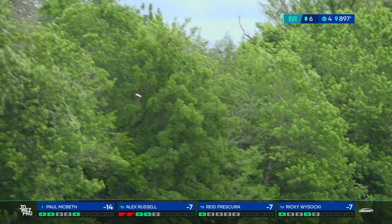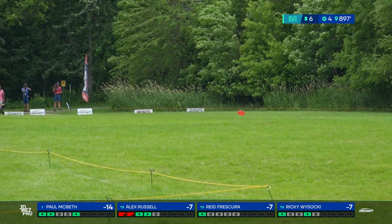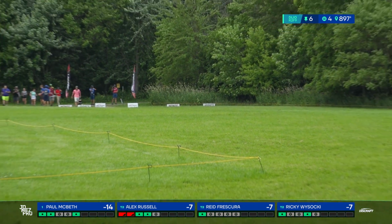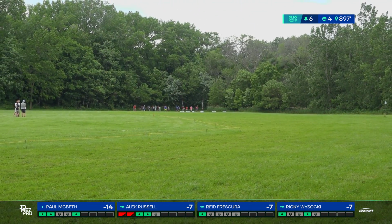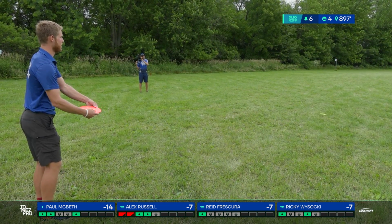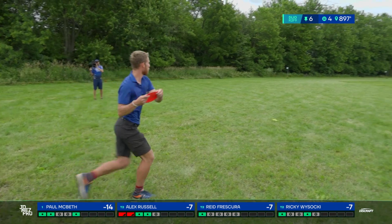Yeah, that's a good angle. That's going to be close to that right side. And it looks like it's not that close, but from the tee pad, you can't really see those yellow ropes all the way up there. And so it kind of tests your nerves a little bit to get any closer than that.